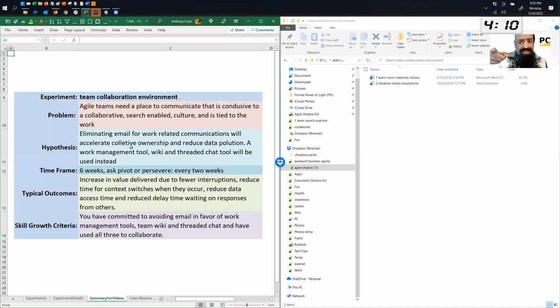If you have external customers, then yes, you probably have to email them. Will accelerate collective ownership and reduce data pollution. Data pollution is like 10 of us have the exact same file on our computers. It just increases your data footprint. And if you can multiply that times all the assets in an organization, it actually adds up, even though data isn't very expensive.